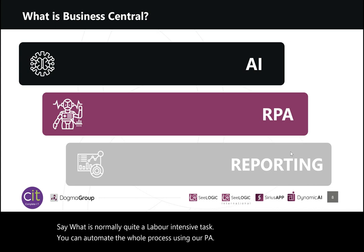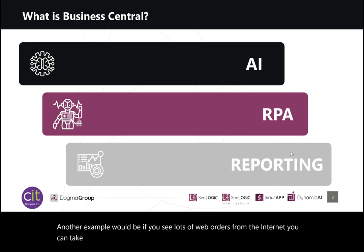Another example would be if you see lots of web orders from the internet, you can then take those web orders, you can automatically convert them into electronic orders, and you can automatically process those orders and then fulfill those orders as well.